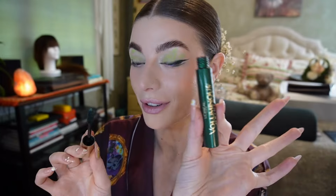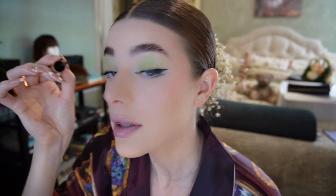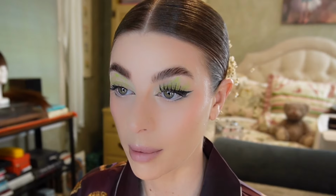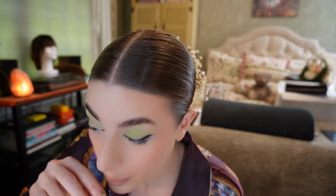Okay, we got the green eyeliner, the green mascara, and this is L'Oreal. And I might pop on some lashes and use this on top to kind of blend it all in. I mean, they're cool, don't get me wrong, but maybe a little too spiky. Maybe more wispy. Okay, 423 it is. Really like these ones. Use these. Love that lash. With this Swede pencil because it's pretty neutral and it has a blender.